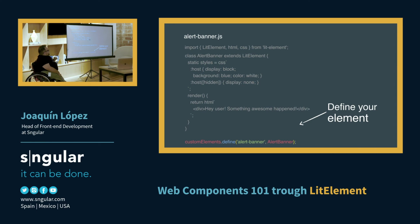Okay, and this is the last part. You have to define your element. So here we are using one of the primitives to create our element. What we are doing here is joining the name that we decided on with the class that's going to be controlling our component. You say this tag, alert-banner, is going to be related to this class that we already have implemented in JavaScript.